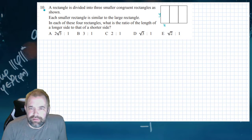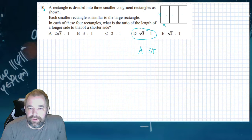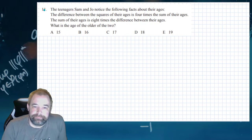I think it's D. The reason is that three of the small ones have the same area as the large one, which means that the area scale factor is 3, which means the length scale factor is root 3. So I believe it's root 3 to 1. Yeah, I think that's how it works. So basically, the area scale factor is 3, which means the length scale factor is the square root of the area, root 3. So the lengths have been root 3 times as large. So root 3.